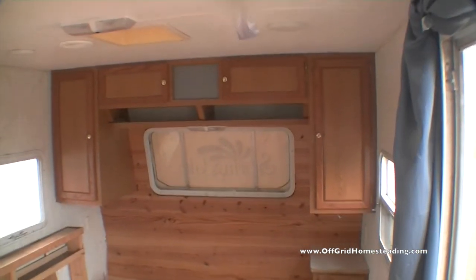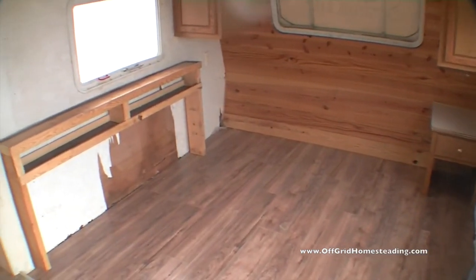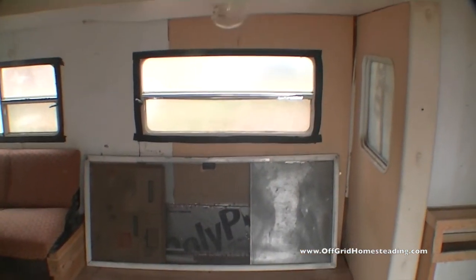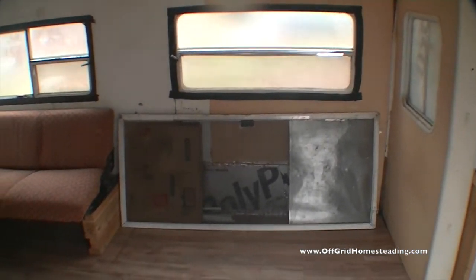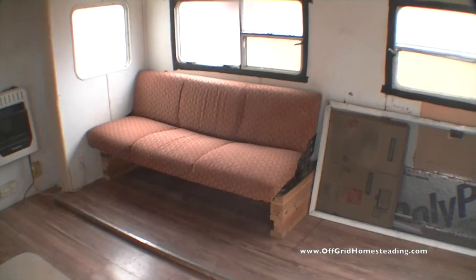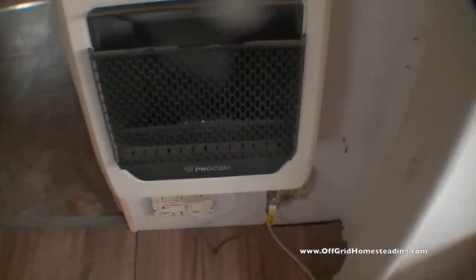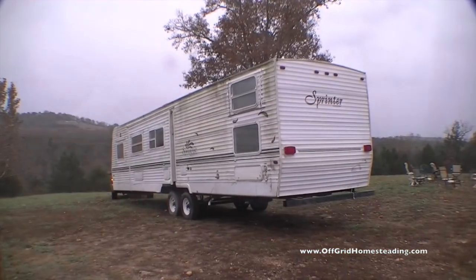So this is the front bedroom. We built that little frame there for putting a couch against it or a bed. That's the sliding door we just brought in so that on travel it doesn't fall off. There's a couch and stuff that are reupholstered. That one little heater, that one tiny little flame, is keeping this whole place from freezing.